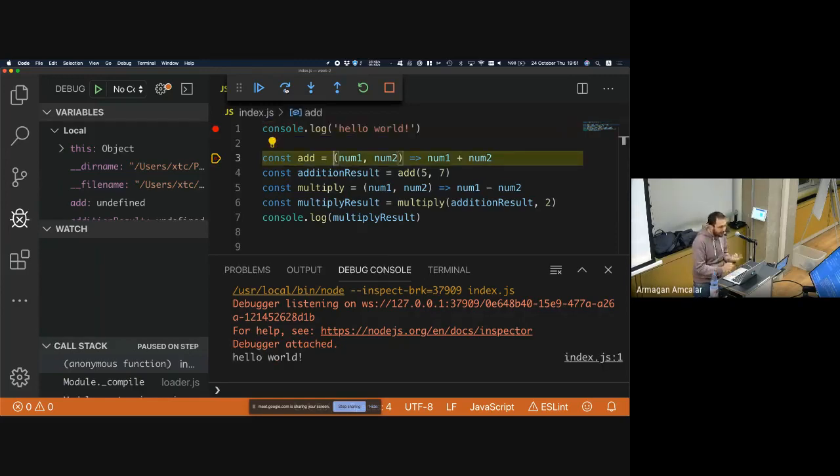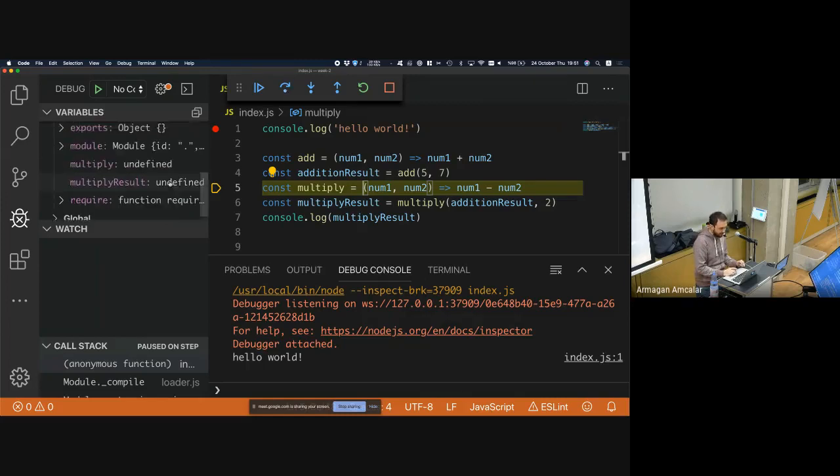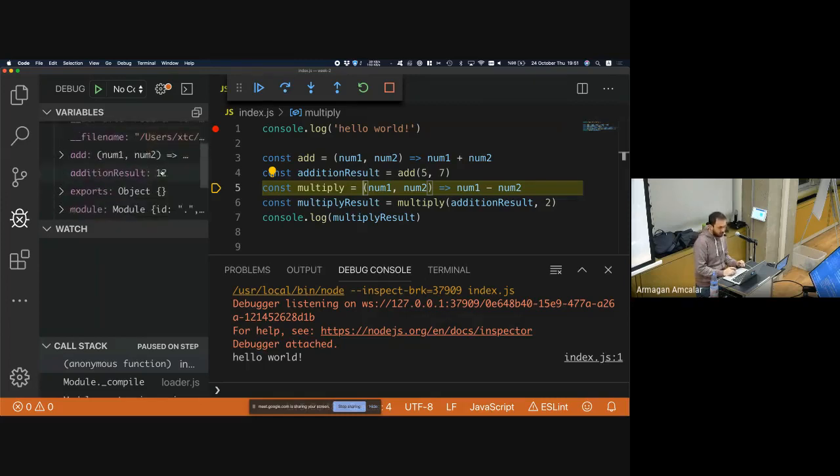In this case, when I clicked step over, I saw hello world displayed on the terminal screen. That means that the first line has been executed, but the second line is still waiting. So I press next, and now the addition function is defined on the left-hand side. You can see it. One more step over, and we can see the addition result being defined. You can also hover over the addition result with your mouse, and you can see the actual result at that moment in time.